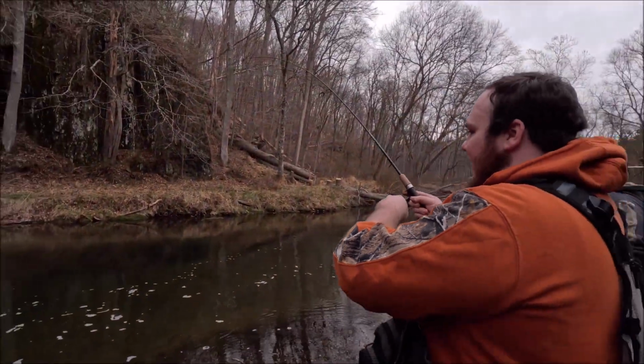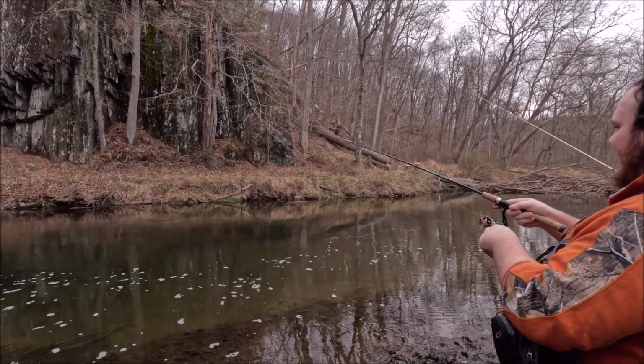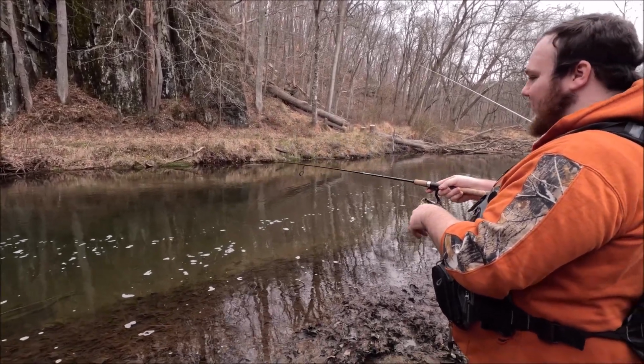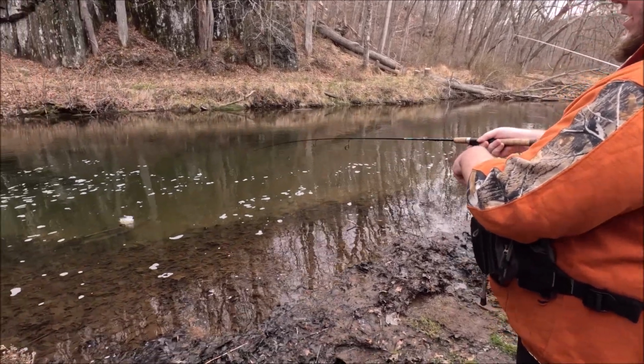Sorry. Dang, I can't even put this camera on Alex's hat. Oh, he's a fighter. This is what we're doing, guys, out here, just fish after fish after fish. You just gotta find the hole, that's it. Once you find the hole in this spot, you got him.